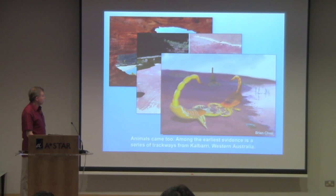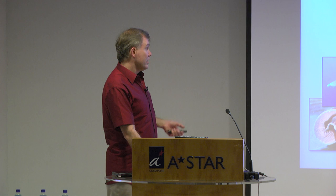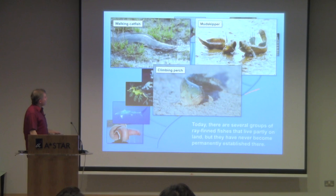What about vertebrates then? If we look at the vertebrates today, of course, we've got our land vertebrates, but looking a little further down the tree, we find that there are several groups of ray-finned fishes that live partly on land, but have never really become permanently established there. We've got things like the walking catfish, Clarias, mudskippers, you can go and see these around the shores of Singapore, the climbing perch. But none of these are anything to do with the origin of land vertebrates of our group. To understand that, we need to look in a different part of the tree, this segment here. So let's expand this branch.